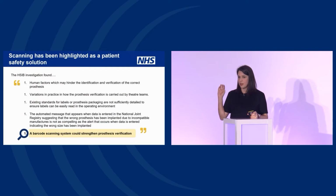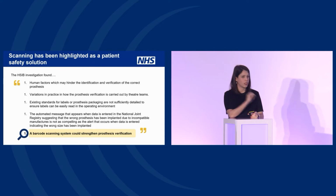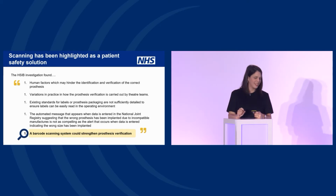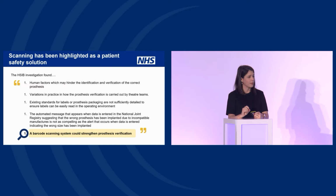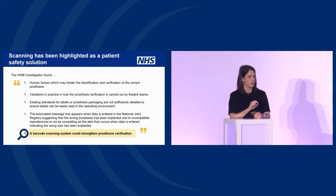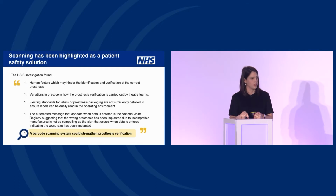And what the HSIB really helpfully does is put forward some recommendations that are systemic. So they're not just specific to this case, they're about cases like it. And if we focus in on that 5th one, which seems to be numbered 1 right now, they recommended that a barcode scanning system could have strengthened prostheses verification. And I think that's really important for talking about today, because it's one simple thing that could have improved. And actually, in this particular case, that scanning and that barcode would have had to been used at the point of care to stop the error from occurring.